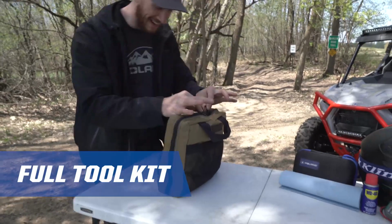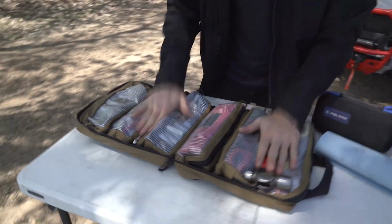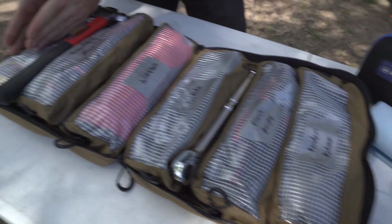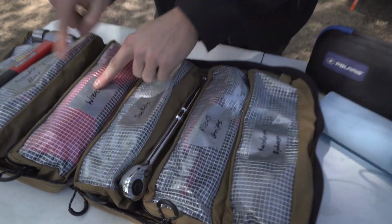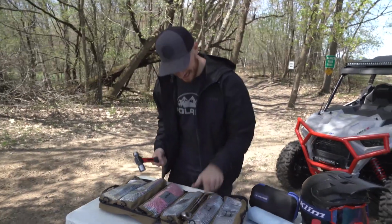Without further ado, Eric, we are opening the bag. Boom! A little bit of craziness happened there. This is what the bag looks like. And actually, we're gonna go through it this way. This is your stage left. There are all these pouches. I have them labeled, right? There are some items that don't fit in the pouches, but they still fit in the bag.